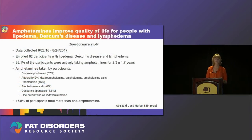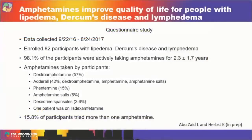This is a study I did with Dr. Laila Abuzaid, who's graduating this year as an endocrine fellow and going to North Dakota. We did a questionnaire study, and I have so many patients that I've used amphetamines in, and we asked 82 of them 82 questions. Can you believe that? 98% of those participants were taking amphetamine at that time and had been taking them for, on average, over 2 years.